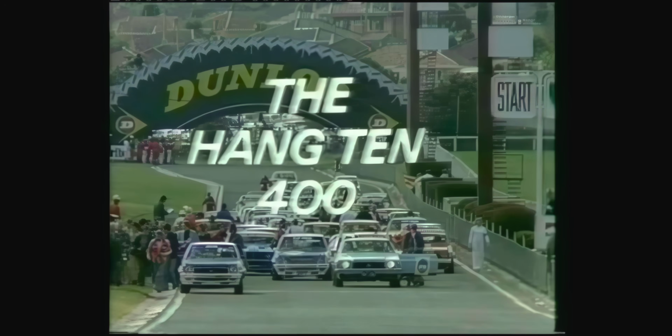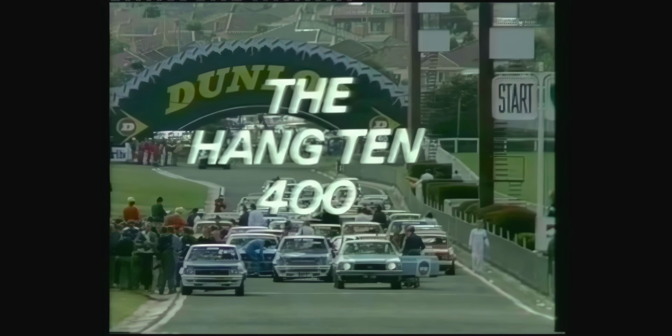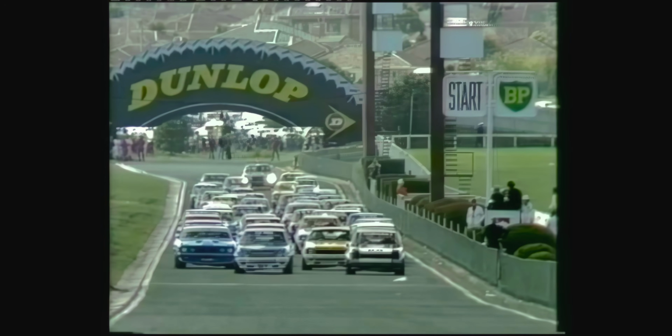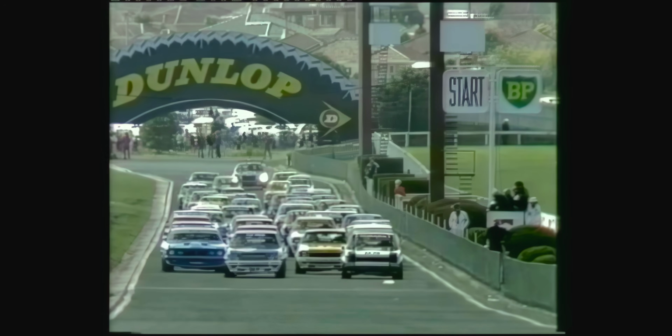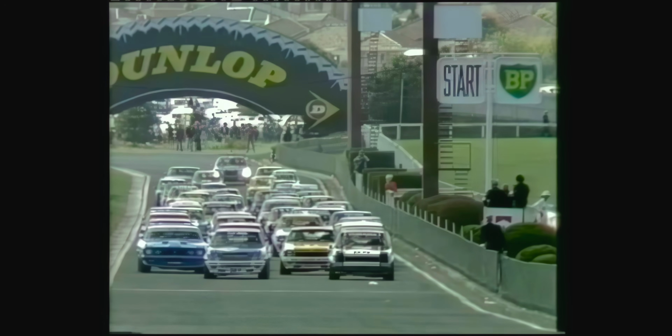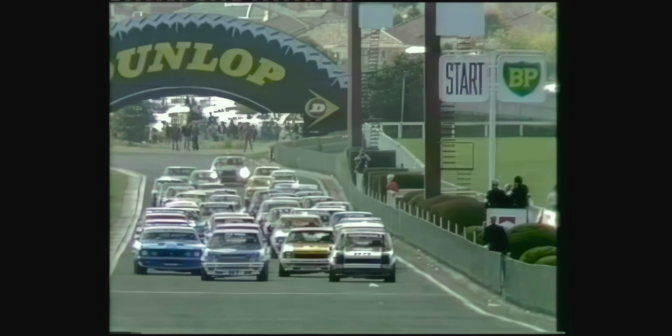At the grid now for the big endurance event of the afternoon, the Hang 10 400, and here once again is Adrian Ryan. We're only 10 seconds away from the start, or half a minute away from the start, and one that I want you to watch at the start will be Jim Richards. Jim Richards in the Goss Falcon is on the second row of the grid. The big blue Falcon you can see on the left-hand side of your screen, and that's the car that should get away very, very quickly.